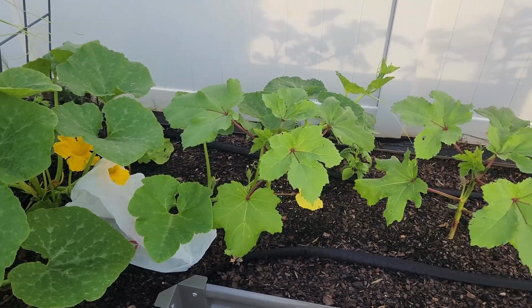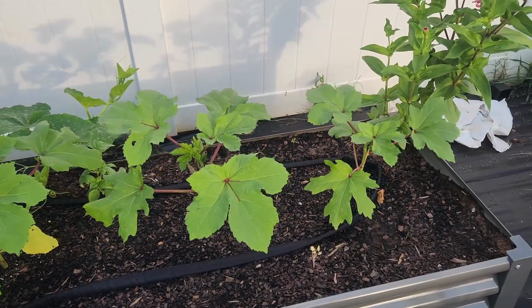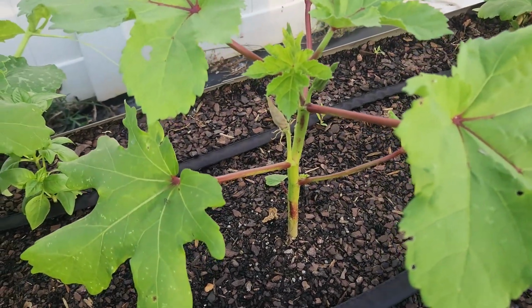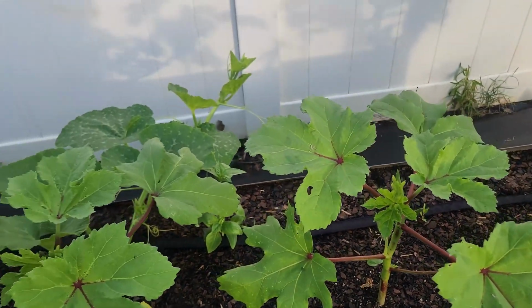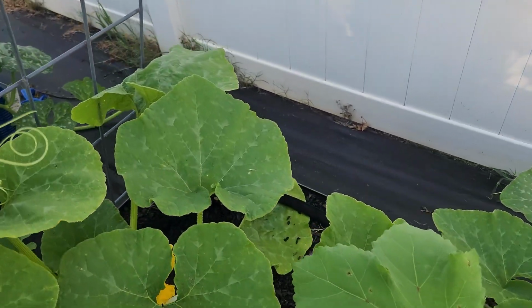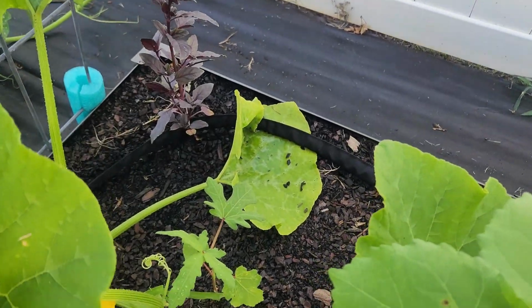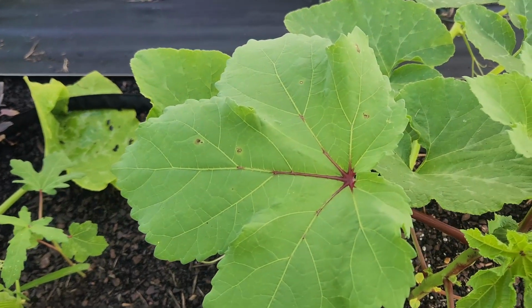Y'all, our okra is growing nicely. I'm very excited to see this. I actually saw my first flower bud the other day. So there's probably going to be some giant okra on here by the time we get home. I did want to show you, one of my okras is a little bit too close to my Georgia candy roaster. And look at it compared to the other okra. It's so little. I'm thinking about cutting back a few of the leaves on the Georgia candy roaster so it gets more sun.